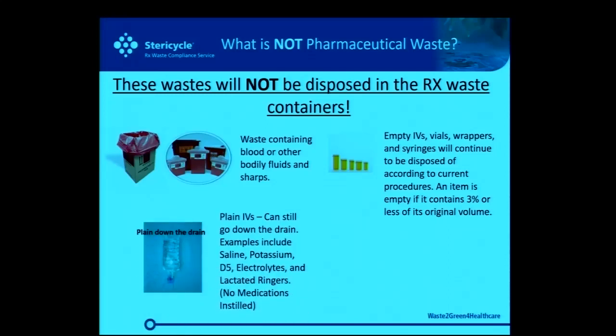Plain IVs can be slit and poured down the drain. There's no reason that plain IVs should be put into the pharmaceutical container. They don't have any medications in them, so they don't count as a pharmaceutical. They're just plain IVs that can be slit and poured down the drain, or into the toilet.